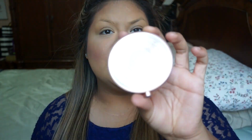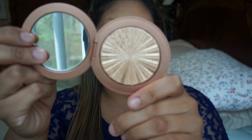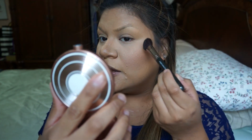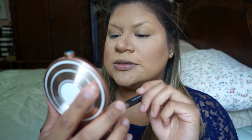Alright, now we can do highlight, my favorite part. I'm going to be using Heat Wave from Estee Lauder. It's such a beautiful highlight. Look at that. It's gorgeous. And I just use a little angled brush, if I could find it. I use the Makeup Geek angled contour brush. I think this is a little too small to contour. I don't really do a lot of detailed contouring, so I like to use this for my highlight. And this highlight is serious.